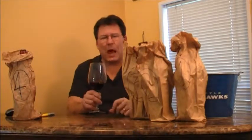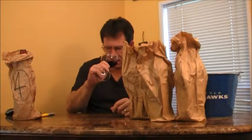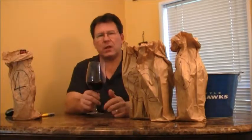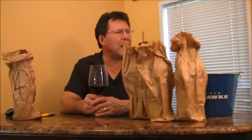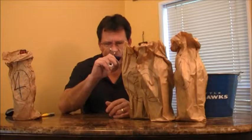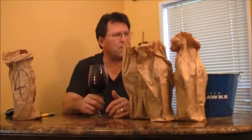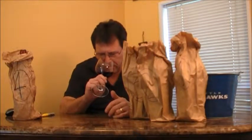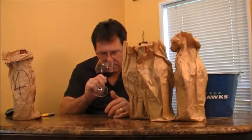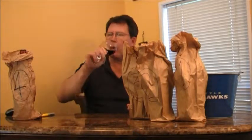Definitely a raisin element, for sure. This one smells a little older than the other ones. This one smells like it might have more age on it. I don't know. It has a little cinnamon hint on it, which I find very curious, and a little bit of licorice and tobacco. Very interesting nose. Let's see what we get on the palate.